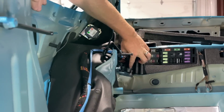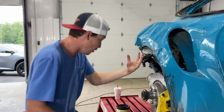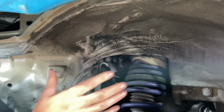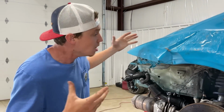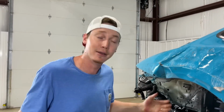That right there is where the shock tower actually bolts on. So that's exactly where the top part of this shock bolts on. And as you can tell, see this rubbing right here? I'm guessing whenever they flipped, the wheel hit the top of that and kind of pushed it in. So we're gonna have to figure out a way to pull that out and hammer it and straighten it out. And I think we'll be good.